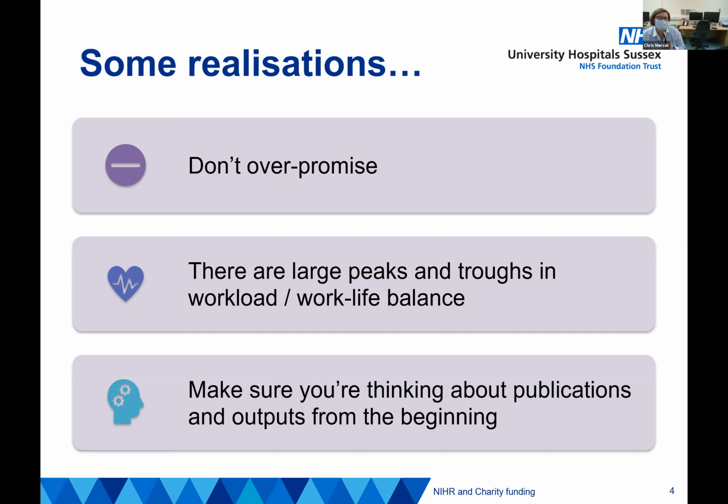There are huge peaks and troughs in your workload and work-life balance, and that for me is really the nature of research. In my day-to-day clinical job, my hours and my time are fairly predictable, and most of the time I can get away at a decent hour. Whereas in research, you're so reliant on other people doing their bit that there are huge differences in how your weeks look and how much time you get to yourself. So that was a big learning curve going back to it after a few years working clinically.